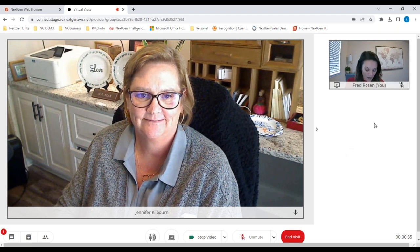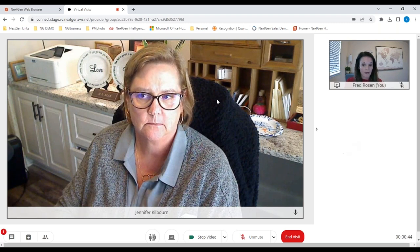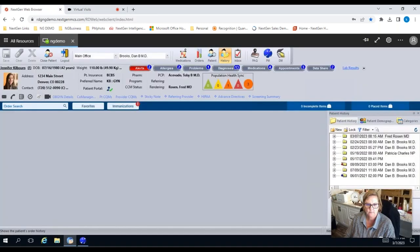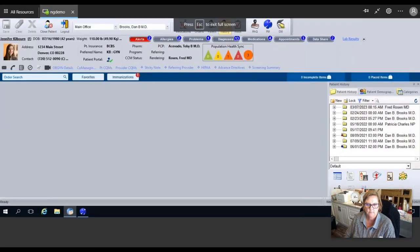Now, I'd like to call out a really nice feature in our virtual visit platform before I go over all the other tools that the provider would have available. So with the patient still in focus, the provider can actually place the patient in picture mode where they can now navigate to the patient's chart while they're still in the virtual visit.